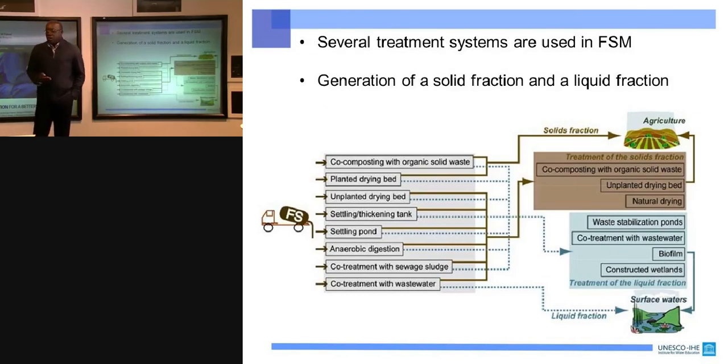Now, what kind of treatment technologies, after the screening process, do we have to implement in order to improve the quality of fecal sludge? Several treatment systems are used in fecal sludge management. These can be co-composting with organic solid waste. We can have some planted drying beds, which we'll talk about a little more. We can also implement an unplanted drying bed. A settling thickening tank is also a technology used all over the world. There are also a settling pond, anaerobic digestion, co-treatment of fecal sludge with sewage sludge, and co-treatment with wastewater.